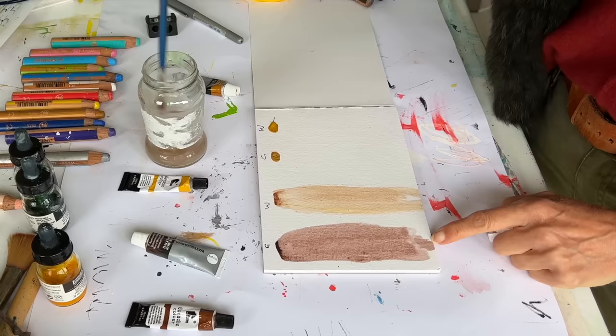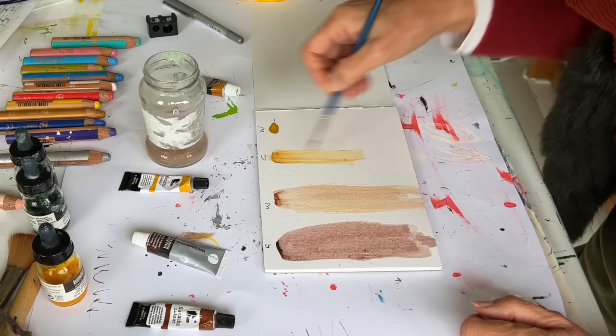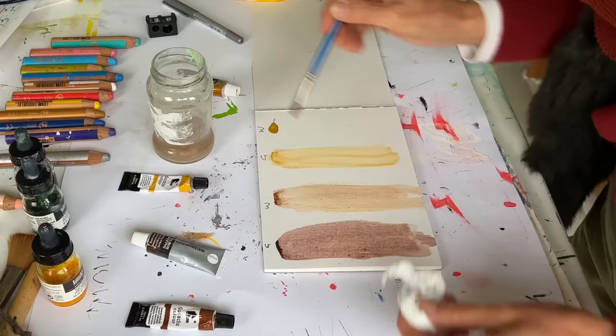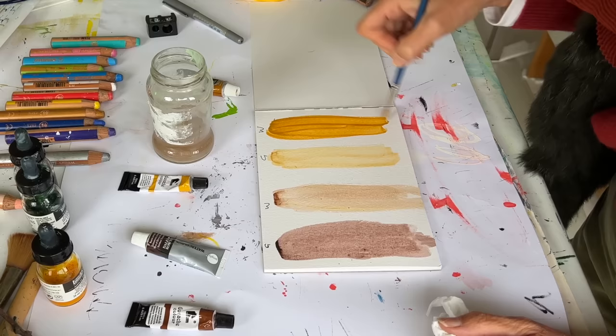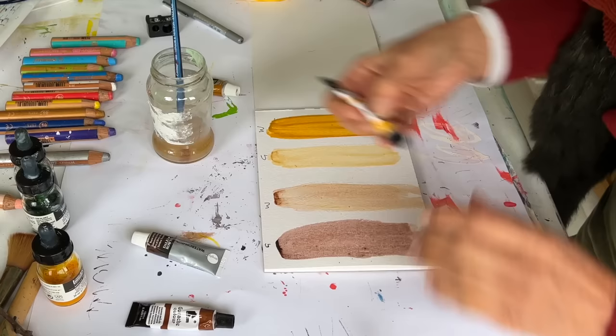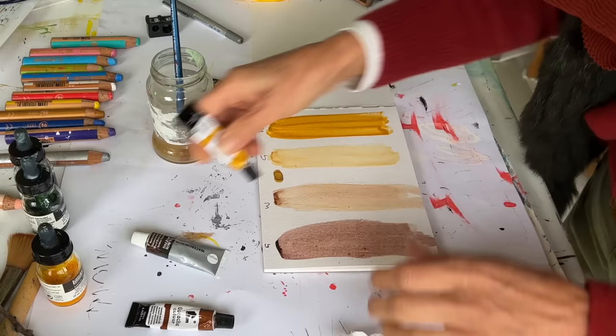Right, the goo in the yellow ochre. Watercolour. Did I do that the right way round? Because to my mind, that doesn't look like watercolour. That looks more like the goo. Oh, gosh. Right, I'm just going to have to be certain here. Yeah, I am right. That was the goo.